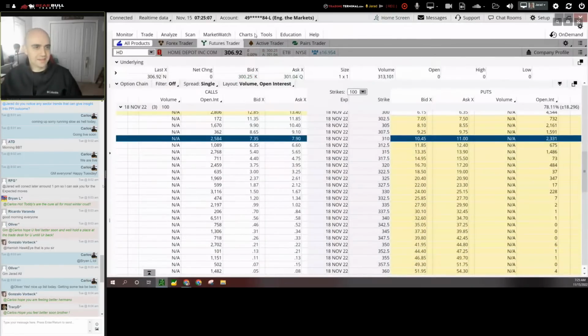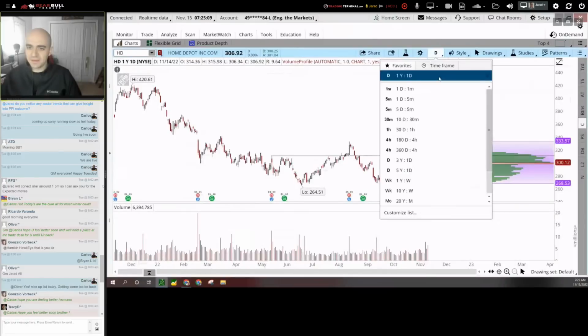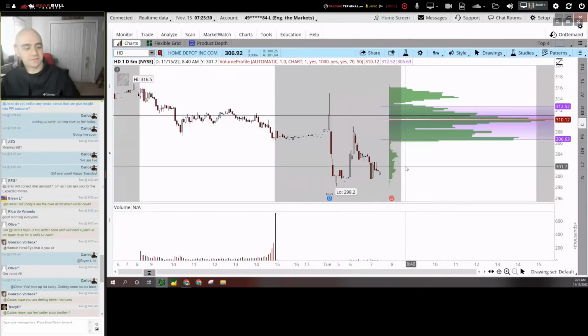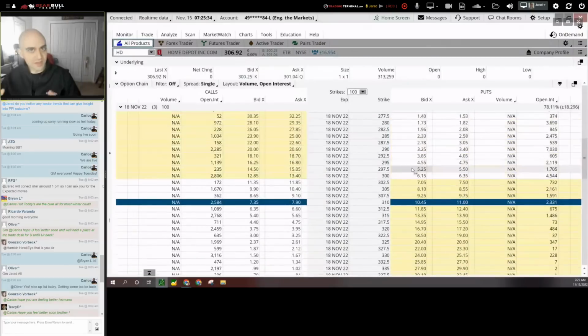Is Home Depot moving $18? I think high to low, it did have some of that reactionary move. You look at the spike candle here at about 315, and then you look at the low end at about 298. That's $17 of movement. It's not necessarily from the close price. So the argument here is that this one probably didn't quite achieve some of those ranges. This one appears to be stuck within its expected move.